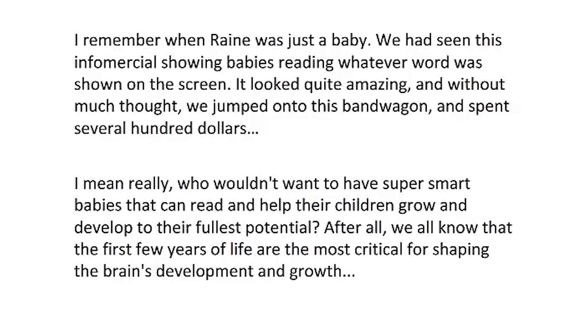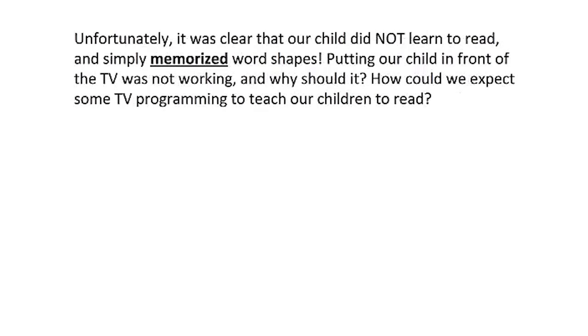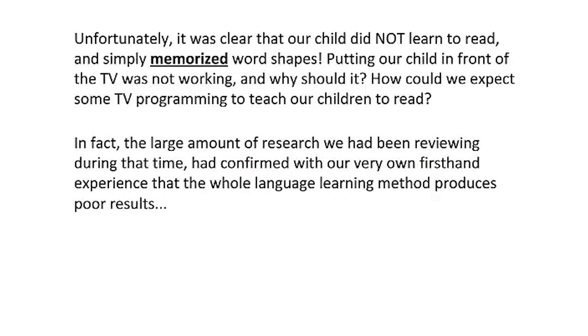After all, we all know that the first few years of life are the most critical for shaping the brain's development and growth. Unfortunately, it was clear that our child did not learn to read and simply memorized word shapes. Putting our child in front of the TV was not working, and why should it? How could we expect some TV programming to teach our children to read? In fact, the large amount of research we had been reviewing during that time had confirmed with our very own first-hand experience that the whole language learning method produces poor results.